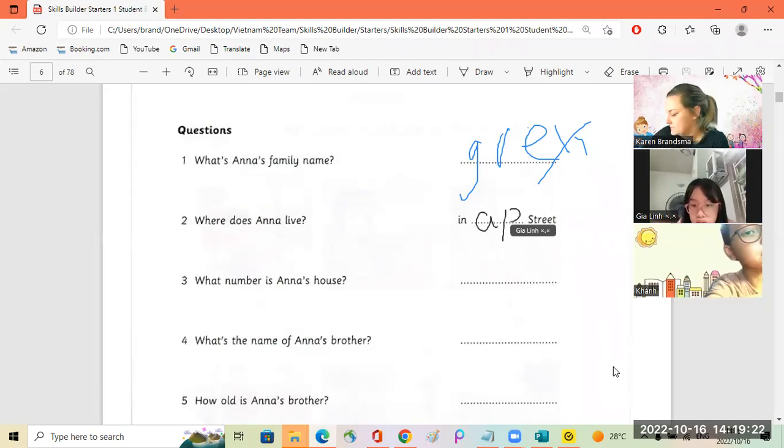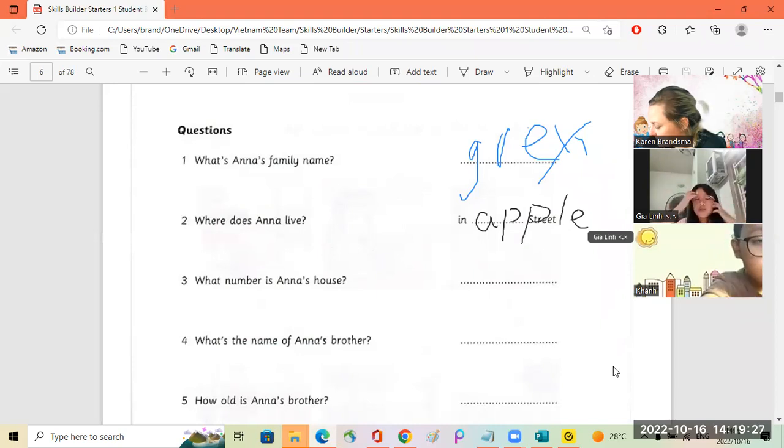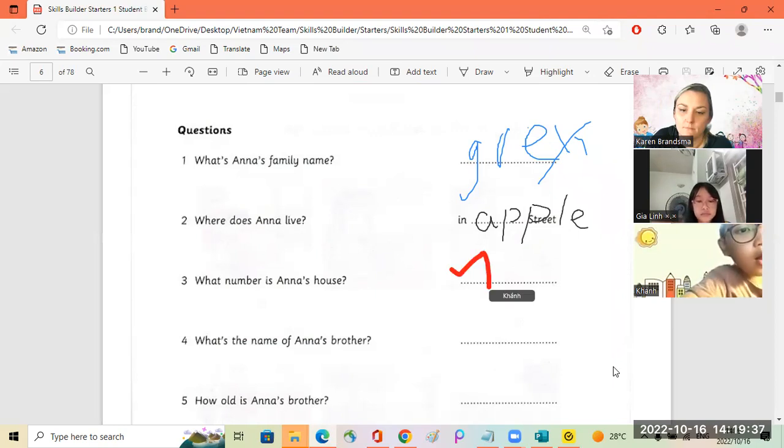Three. What number's your house? It's 12. 12? Is it the house with the two orange trees in the garden? Yes, it is. It's got a green door too.